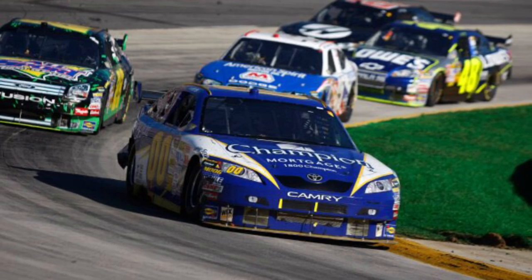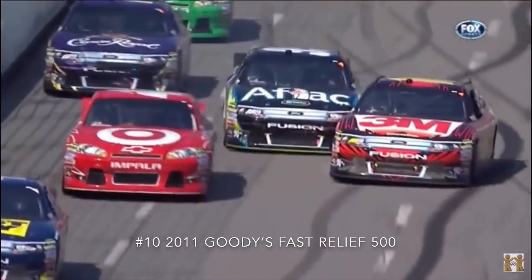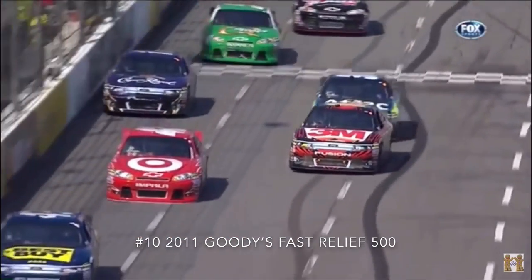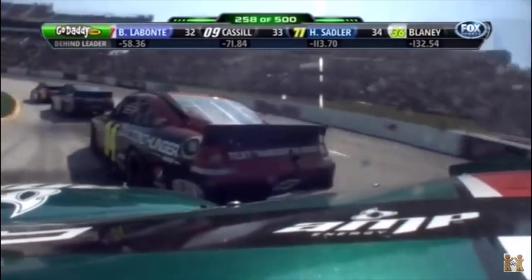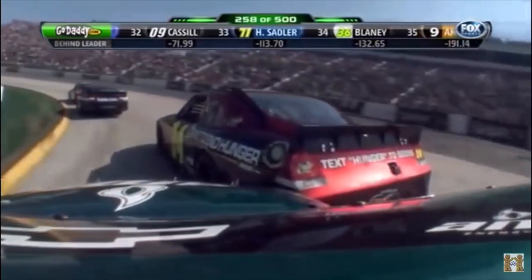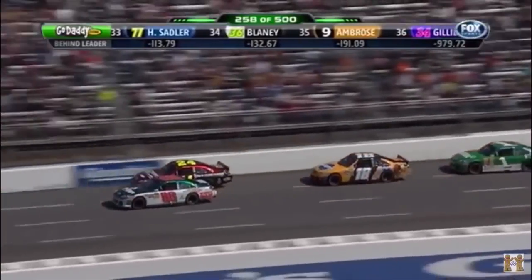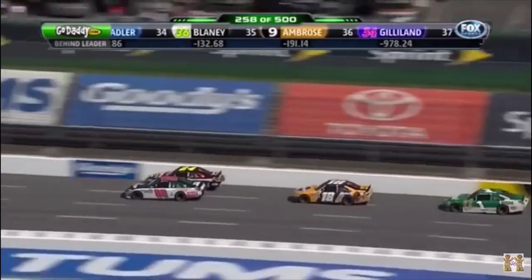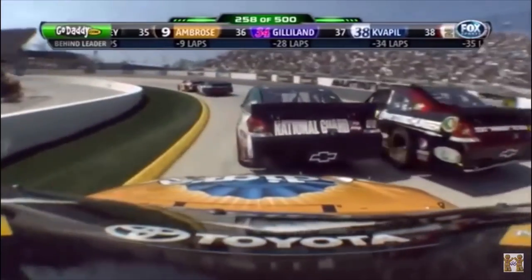At number 10, we have the 2011 Goody's Fast Relief 500 from the Martinsville Speedway. A Martinsville race will always be great. Even the bad ones are usually in the top 10 of a season's races. So having a race from the track on this list shouldn't be a surprise. In April of 2011, the Cup Series was headed to the half-mile Virginia facility with the fastest start the sport had had in probably half a decade.